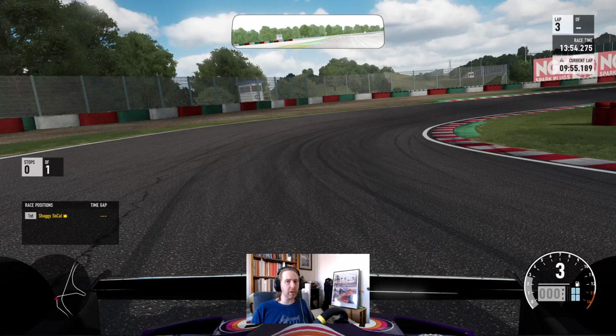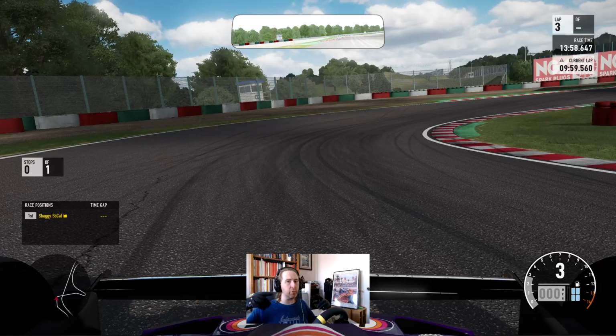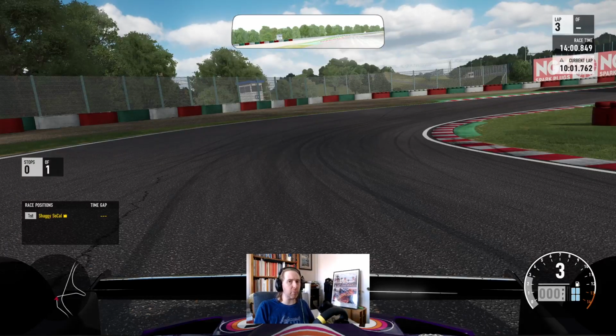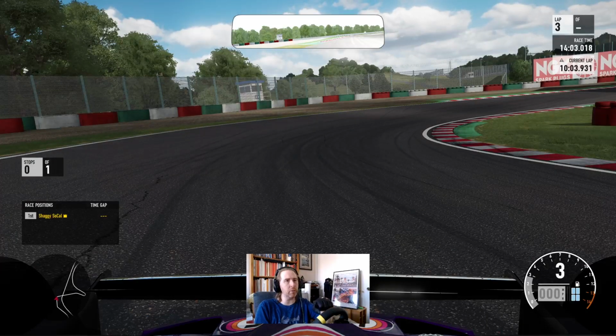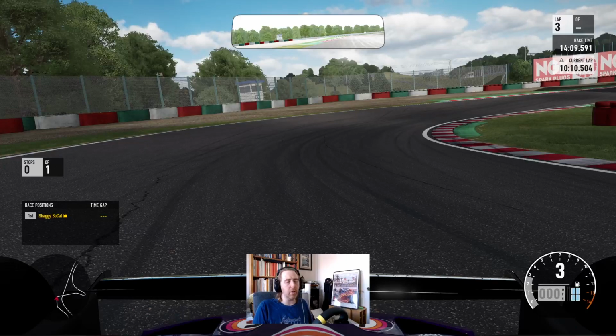If I'm in traffic, second gear is probably going to be it. But again, with this car, in second gear, if you're too quick to mash the throttle and you still have steering in the wheel, the back end's going to start to step out. So just be wary of that. I think that's one thing we're all going to be relearning with this car.